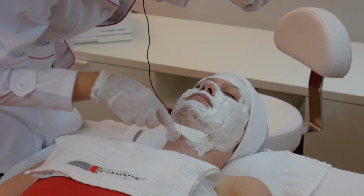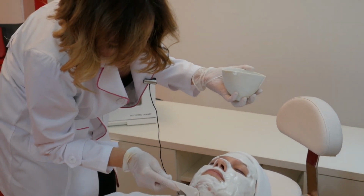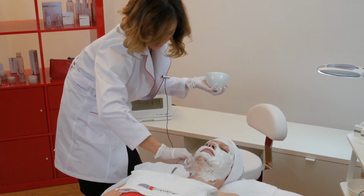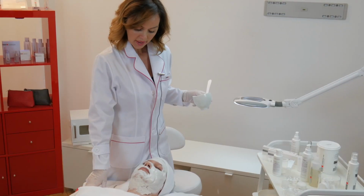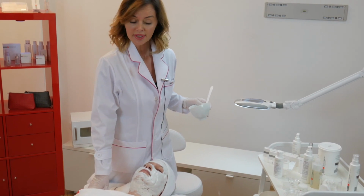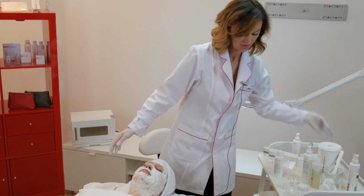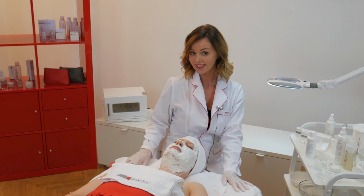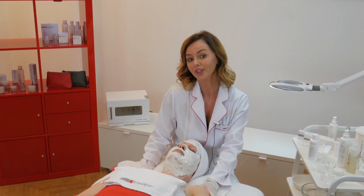Okay, and as you can see, you have to be very fast as the mask dries very easily and quickly. Okay. So I applied a mask that has to dry for 15 minutes, and taking advantage of this time, I will give answers to frequently asked questions that we have been meeting during these 4 years.